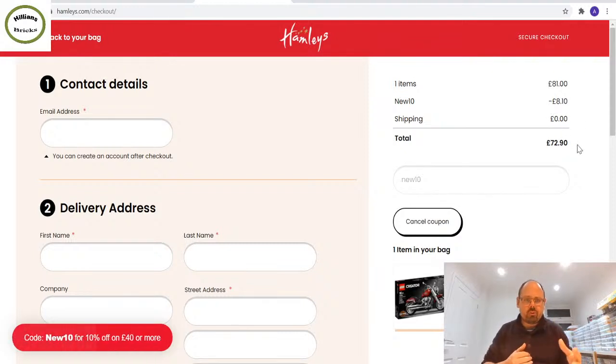I also noticed that if you spend more than £50, you get a freebie. Now I don't know what it is, but you do get a freebie gift, so you will get something as well on top of that. It's probably not going to be Lego related, I don't know. But yeah, you can get this set for £72.90, and then remember you'll get the, let's have a look, forgot.